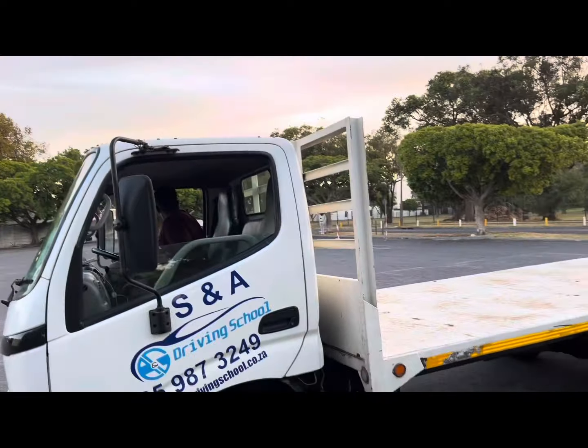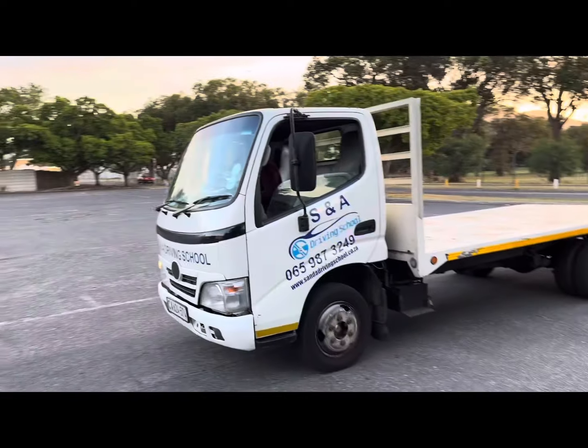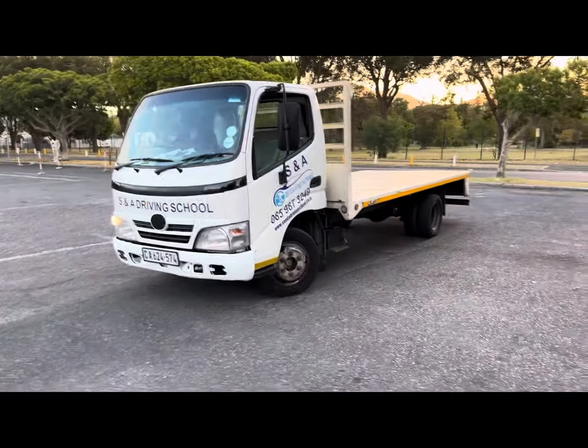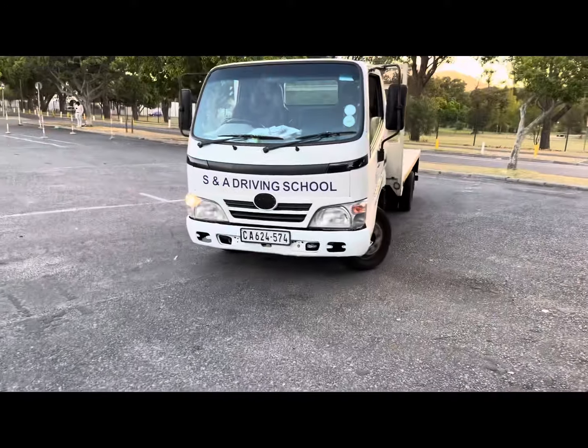Yes, you did blind spot there. Blind spot now. Right. So she did get confused about the blind spot. So this time around, I know she's going to make it. She's going to get inside. Let us see what is happening here.